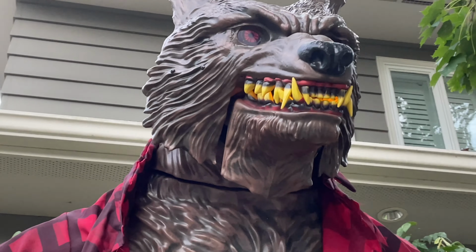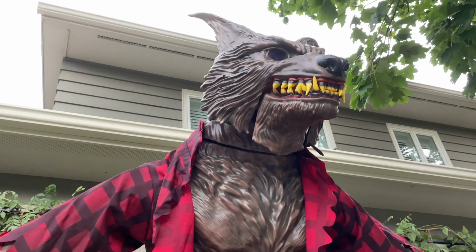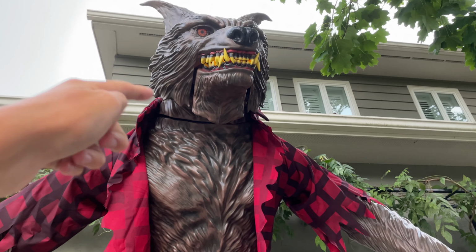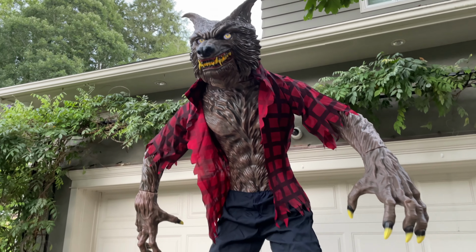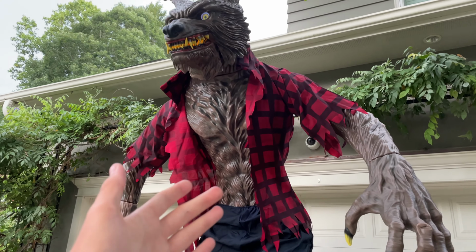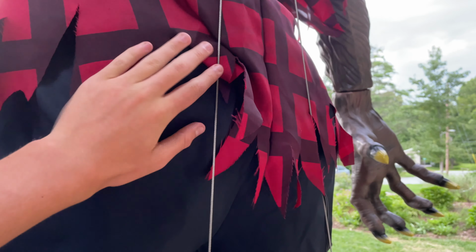All right, the only bad part about it is that you can see where the jaw is and all that, so there is a little bit of a gap near the face and neck, but other than that, I think it does look pretty realistic. He's got abs, so Wolfie's been working out, but he doesn't do a lot of butt workouts. Very bony.